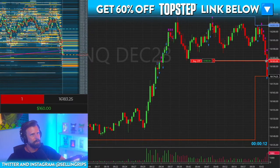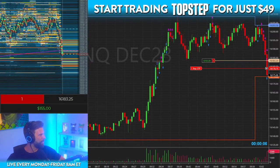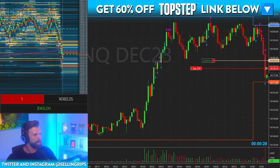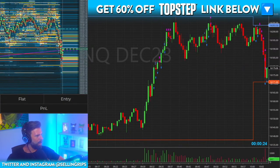Anybody else catch this to the short side here with me? Our target here, of course, is that 73.5 level. Going to move my stop halfway through that bar there. Here's our 73 level. Did anybody else catch this out here? Beautiful trade to the short side. And we got stopped out there on that bounce.